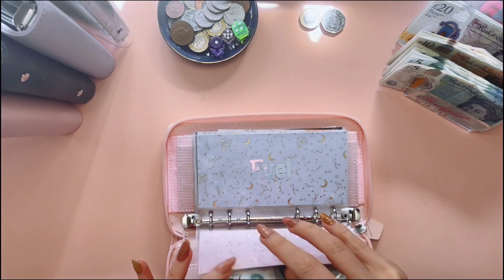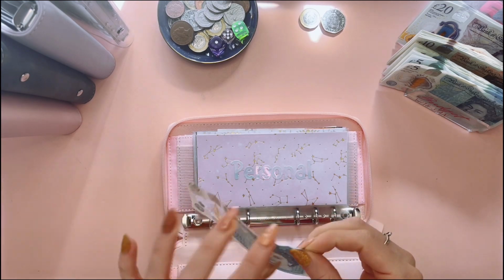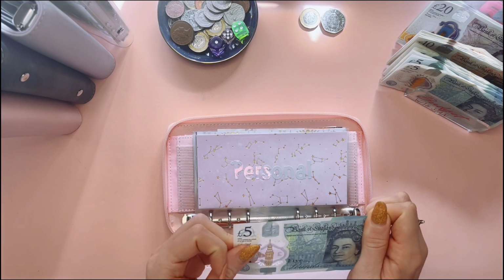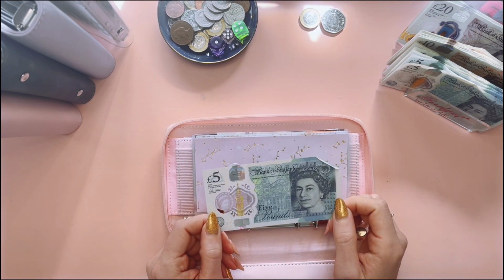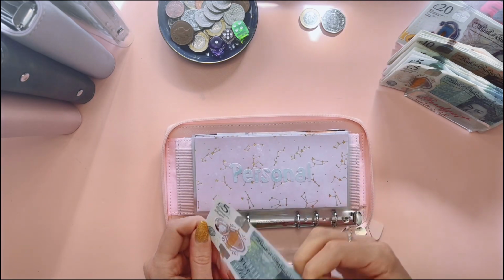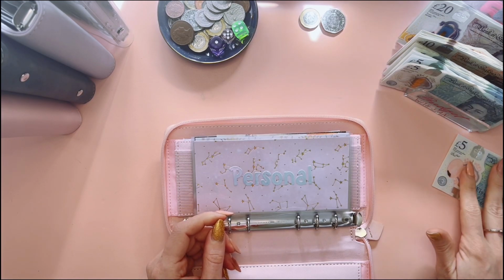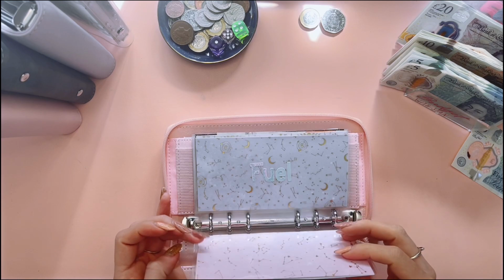We have got £5 left over from personal, and I'm starting to do personal slightly differently, stuffing more, but we're doing the heads or tails challenge to put some money somewhere else, and then any leftovers I am going to reallocate. So I think I'm going to put that towards clothes actually, because it should fully fund it after we've stuffed it this week.